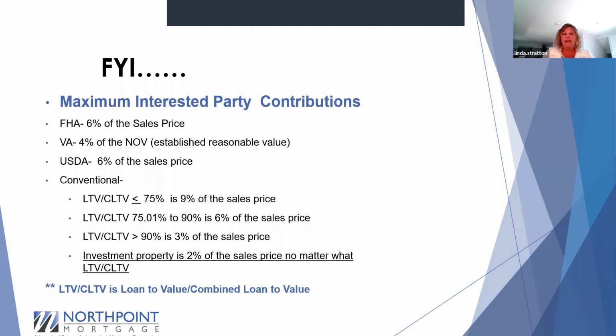Now, the note that I have: you have the LTV and the CLTV. The LTV is the loan to value, so that's how much they're putting down. Let's say this buyer is going to take a second. That's the CLTV. So if somebody is taking out a second and that puts them above the 90%, now they're back to 3% instead of, let's say, the 6% you can do. So you have to be real careful. It's not just that first mortgage they're doing. If they're taking out a second, their combined loan to value is what determines the percentage.